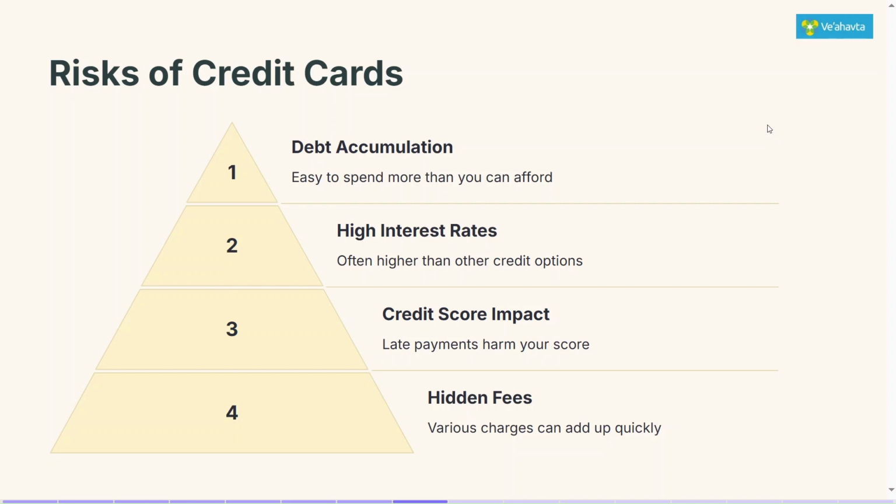Most credit cards charge between 15 to 29% interest. That's 3 to 5 times higher than personal loans. Here's what that really means. A $1,000 medical bill, if paid off slowly, can turn into $1,500 or more. If you're only making the minimum payments, you might never pay it off at all. And guess who gets the worst interest rates? The people already struggling financially.